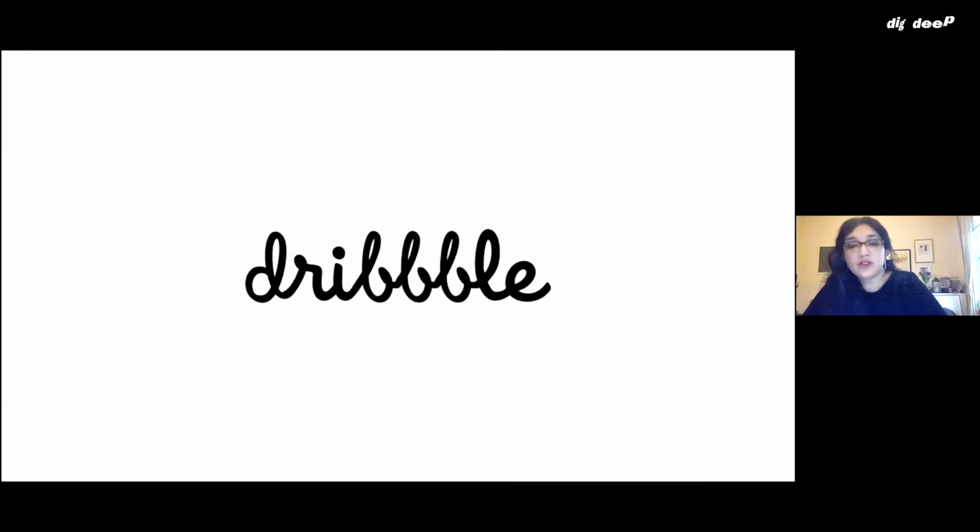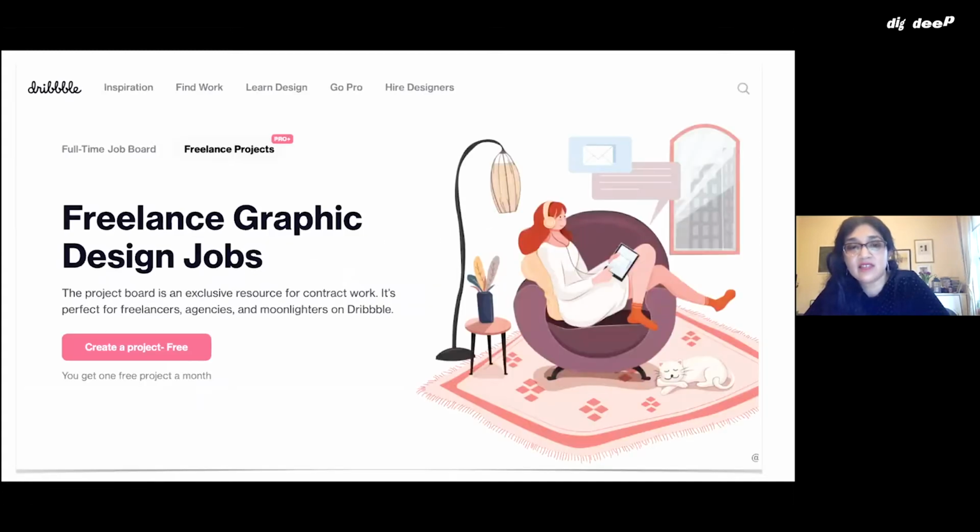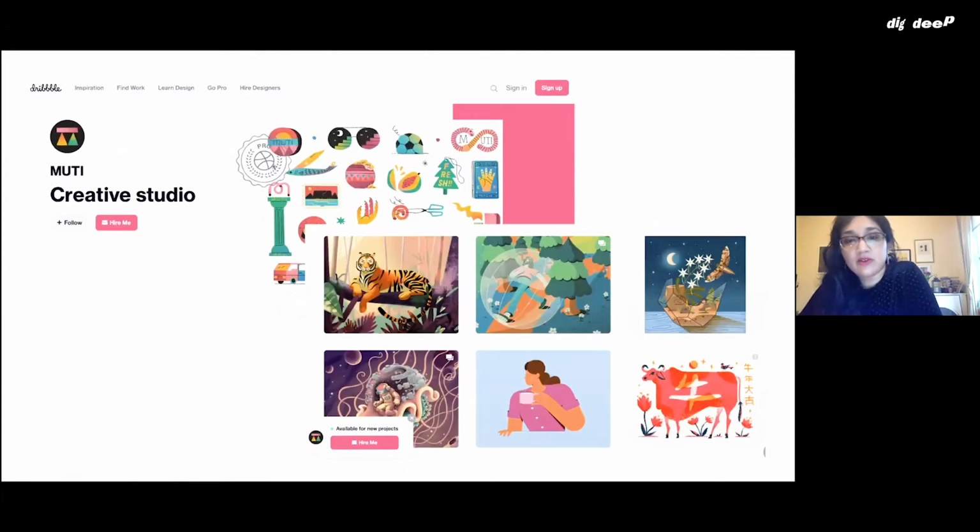There's also Dribbble, and you'll find lots and lots of portfolio sites available out there as well. And Dribbble is great for digital designers, UX designers to get your work out there as well. And it also connects you with different jobs, clients, etc. as well. So it can be quite useful looking at that side of things as well. And this is one of the profiles that's on Dribbble. It's a company called Muti.